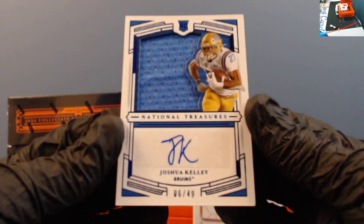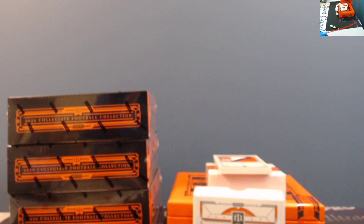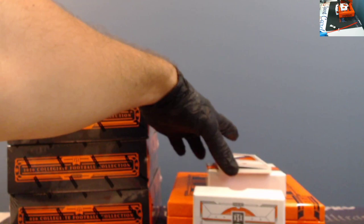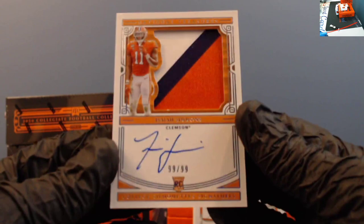We got 6 of 49, Joshua Kelly. Rookie Jersey Auto, Joshua Kelly. Just kidding. Right. 99 of 99, 3-color patch auto for Isaiah Simmons. 99 of 99, Isaiah Simmons.